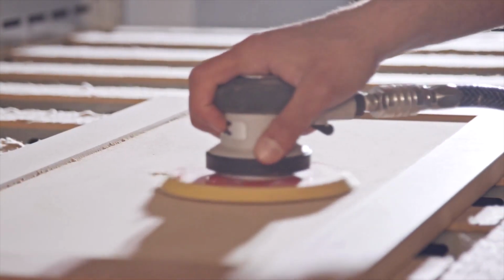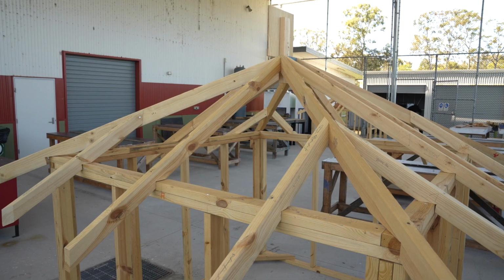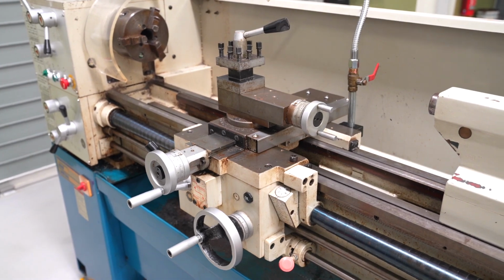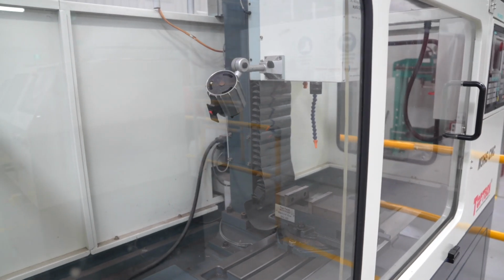During your study, you'll learn how to utilise technology to work with different materials and create projects out of plastic, metal and timber. Students will gain experience using equipment such as lathes, milling machines, MIG and TIG welders, plasma cutters, robotic welders, CNC equipment and 3D printers.